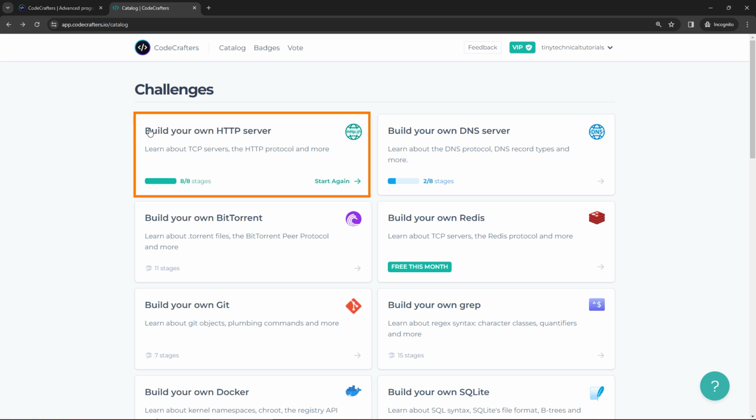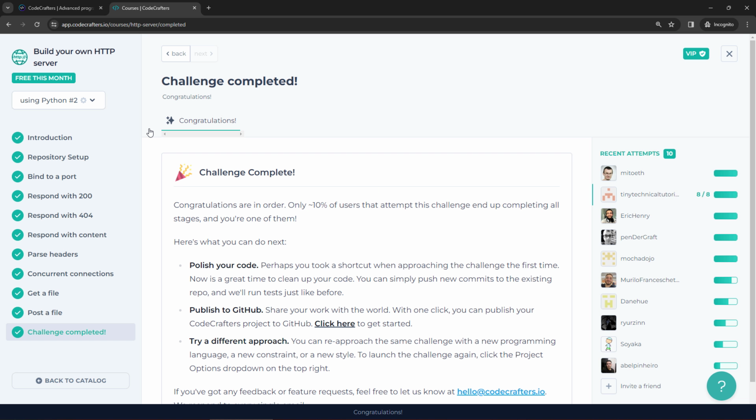We're going to be working on this one, build your own HTTP server. Now I did do this one before. Let me just click into it. Challenge complete. Excellent. I'm going to restart this though.